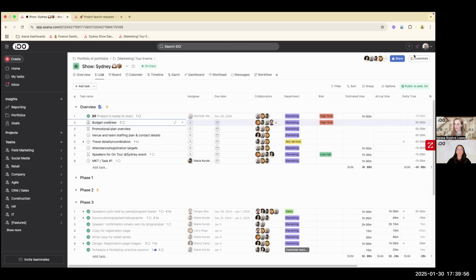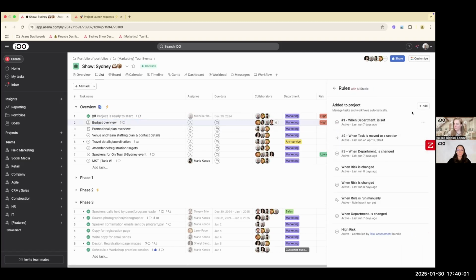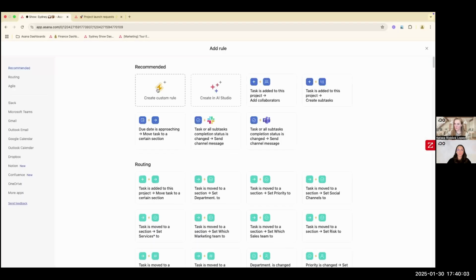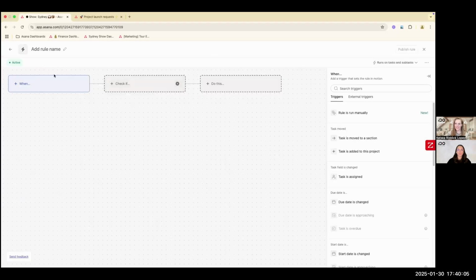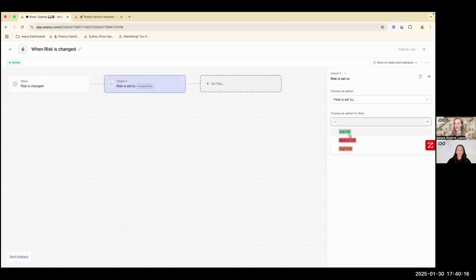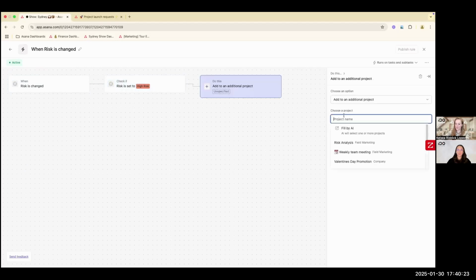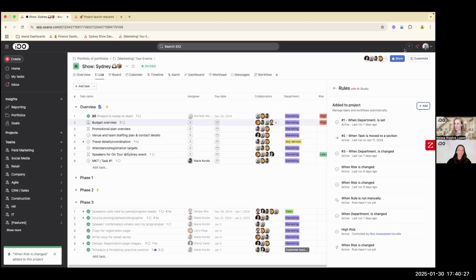And then having it in that separate project allows us to see all of the risks across different projects in one project. So I would go to customize, I would go to rules, and I'm going to add a custom rule. I know I'm moving a little bit quick here. And so our trigger is going to be when our risk field is changed. And then this would be for you to decide, do you want it to be all risks? Is it only high risk? So for now, this example, I'm going to say when it's a high risk, then I'm going to add it to that project that I just created called risk analysis. And I'm going to publish that rule.